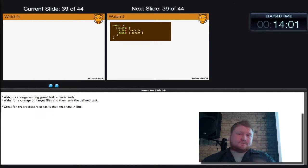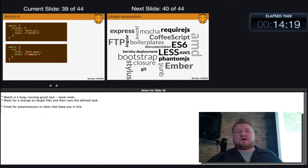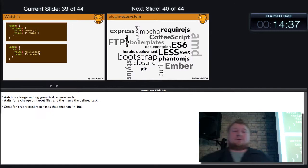So Grunt Watch is a long-running Grunt task. When you normally run Grunt, it will run whatever you define and then finish. With Watch, it will just continuously watch. So we can say, watch all our JavaScript files or watch all our Sass files, and when you're done, run a certain number of tasks. This is good if you're doing testing, or if you just don't want to continuously compile, especially with something like Sass. You want it to just run, and it does that really, really well, pretty quickly.